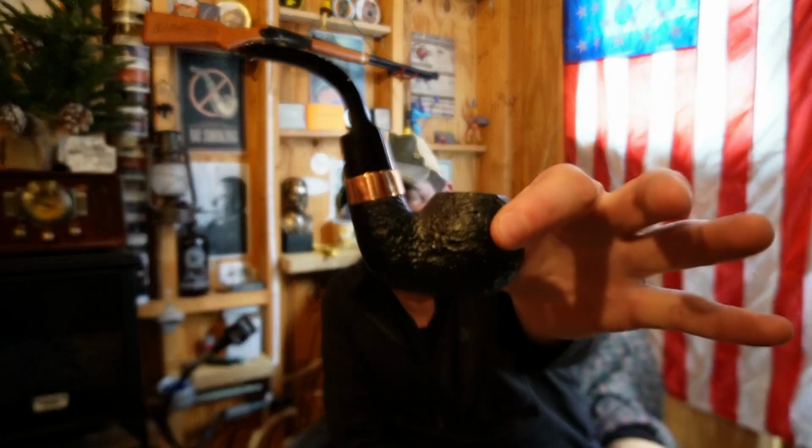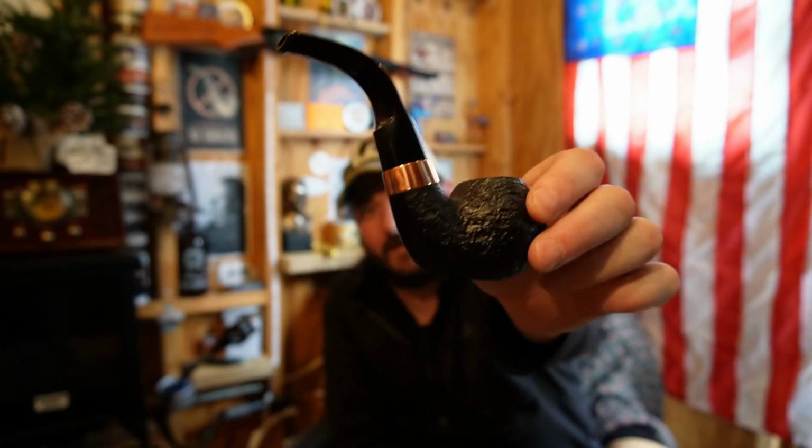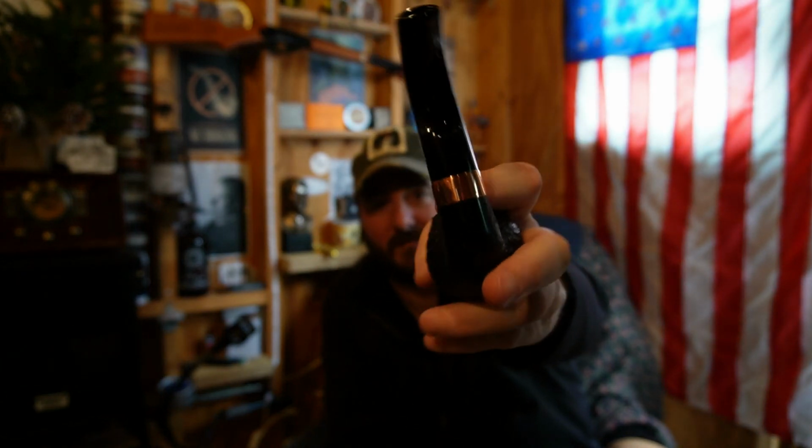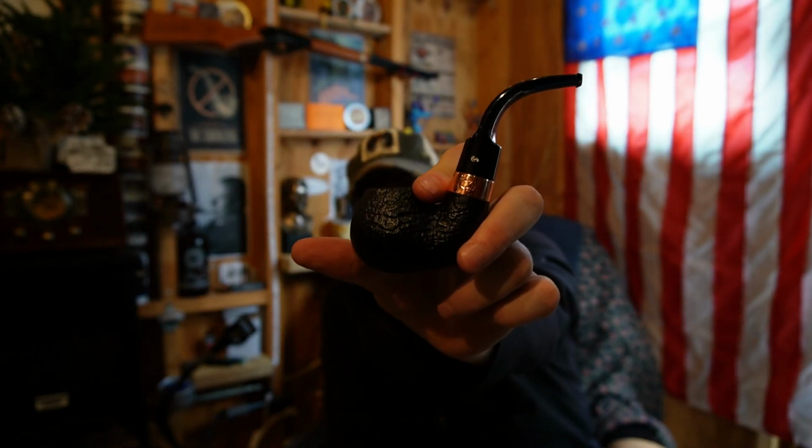But let me know what you guys think. What do you think of this blend? Have you smoked it? Are you going to try it? Just let me know. But I will say this pipe kicks ass. I highly recommend this pipe. If you can get your hands on it, which you probably can't, or this style of pipe. So this is pretty cool.